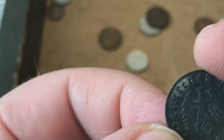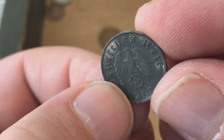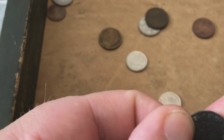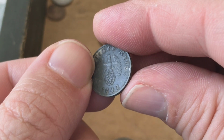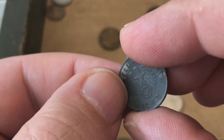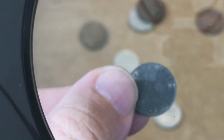This coin is Reich, and it's 1940. Let me just wet it a bit. Sometimes if you wet it, you can get a date off of it a little easier. I'm going to say 1942 just in the light there. 1942 from Germany. It's 1 Pfennig. 1942, that's probably going to put, yeah, there it is. Right there, I don't know if you can see it. Probably not, maybe. Right there, let me just zoom in a bit.